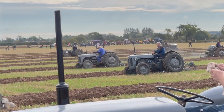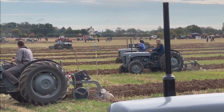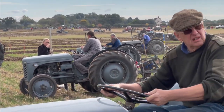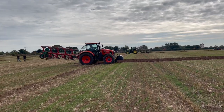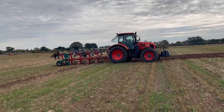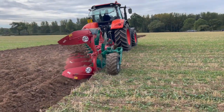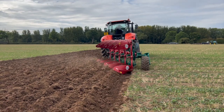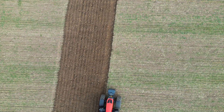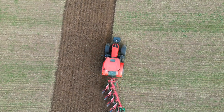And so the ploughing goes on. These look to me to be like Ferguson or Massey Ferguson tractors, which were very, very popular in the 50s and 60s. In fact, Massey Ferguson was an American company established in 1953.